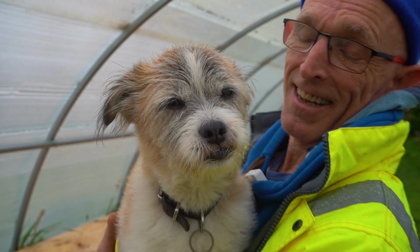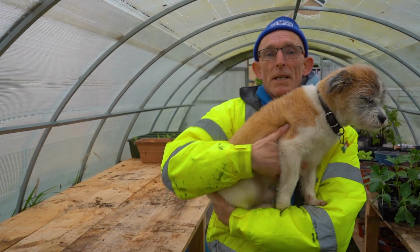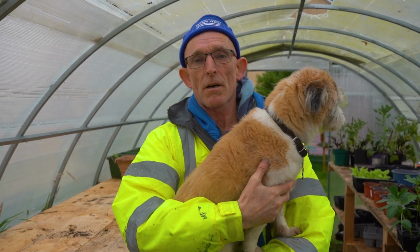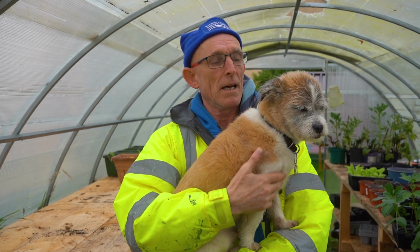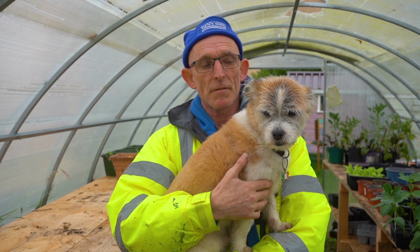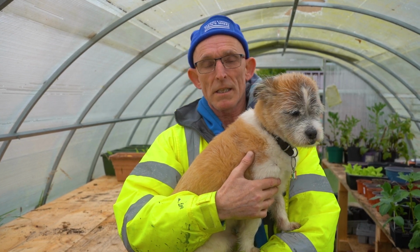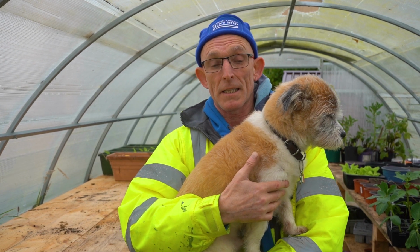So this is Banjo. He's part of the TUS scheme. There is no me without him. He's the mascot for the men's shed as well. And he comes up here every day with me. He does the work here. He's very popular with the local residents, with the local children. Wherever you'll see me, you'll see him, and he's forever working.